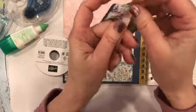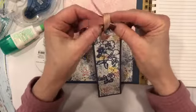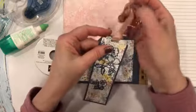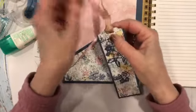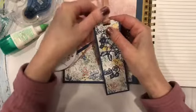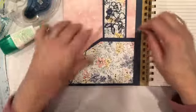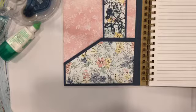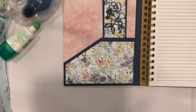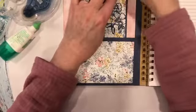That white tulle ribbon, the white polka dot ribbon that's retired, would be beautiful with this too. Okay, so our bookmark is done, and that is in there. You would laminate my bookmark. That's probably a good idea to laminate it. Okay, so we've got those in there.